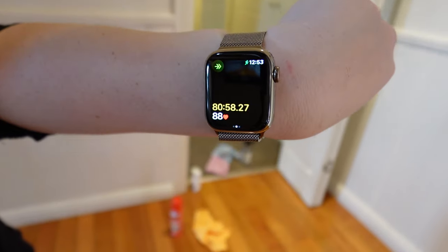It's really good. Anyway, because I'm in the hallway, there's not much to do except water this fern. So I've had my Apple Watch on. So far we've got 80 minutes. That's how long it's been since I started. I'm getting a bit hot and sweaty, but it's a good workout.